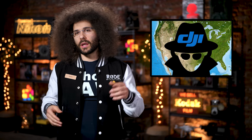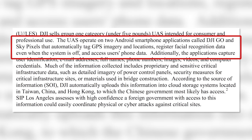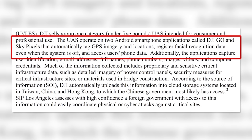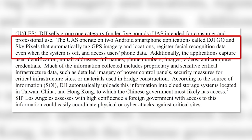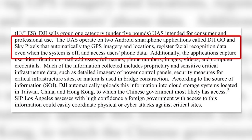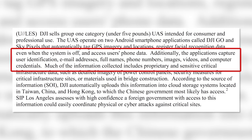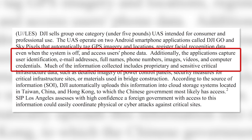ICE goes on to claim, and bear with me for this one, this is a long quote that I may not actually finish. The UAS operate on two Android smartphone applications called DJI Go and SkyPixels that automatically tag GPS imagery and locations, register facial recognition data even when the system is off. Not that I think that actually does something. Additionally, the applications capture users' identification, email addresses, full names, phone numbers, images, videos, and computer credentials. I hope they don't get my photos, Steven.